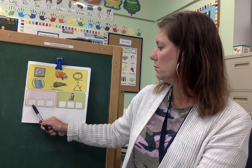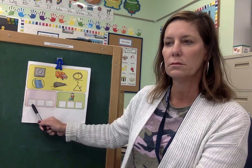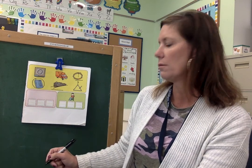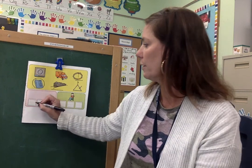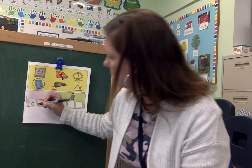In the first box, you will write the letter for the sound you hear at the beginning of car. Car. Say it with me. Car. Say the first sound you hear in car. What letter stands for k? C stands for k. So you will write C in the first box.